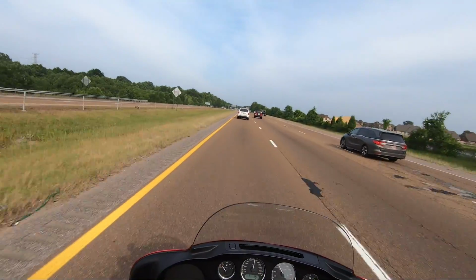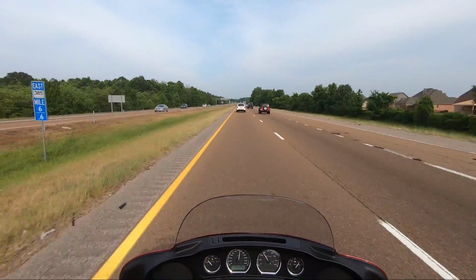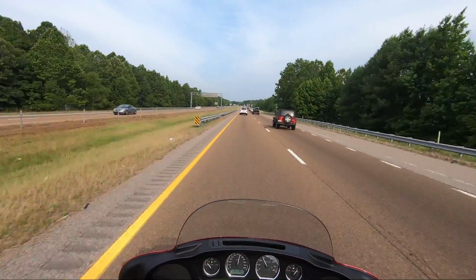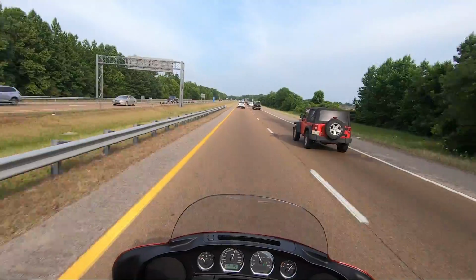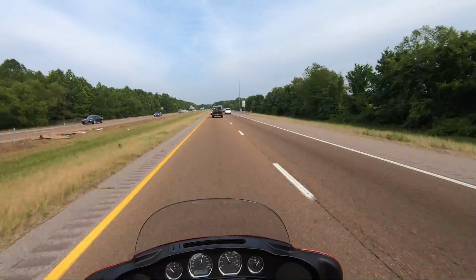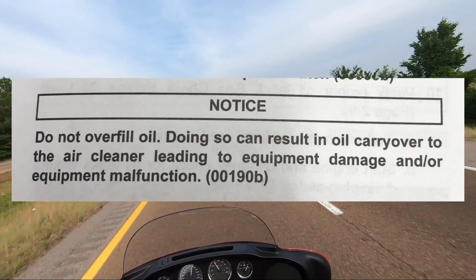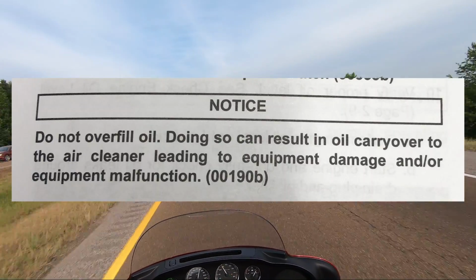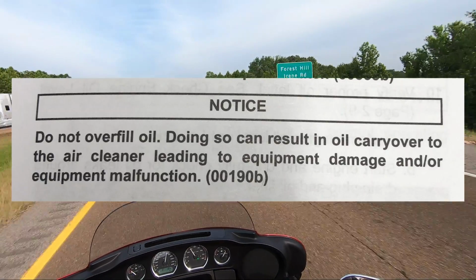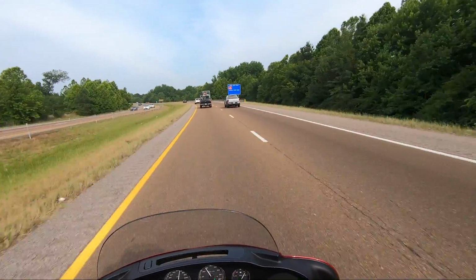But 99.9% of the time, it is the oil level being overfilled, i.e. it's at the full mark, the top mark, which is overfilled. The midway mark is the highest it should be filled to, according to Harley, and they know. And it even says, we'll pop it up on the screen here, that overfilling above the midway mark may result in excessive oil carryover. That's what Harley calls blow-by, oil carryover. I think they even say it may cause damage to the engine. Not really sure how.